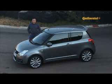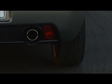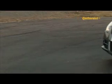The Sport is still very much recognizable as a Swift, but a version that spent a bit of time working out in the gym. The most obvious change is the swap to the 3-door body, but the bigger wheels, the fatter rubber and the lower stance also suggest a lot more performance potential. Suzuki's designers have managed to add visual spice to the Sport's looks while retaining its clean lines and irreverent character.